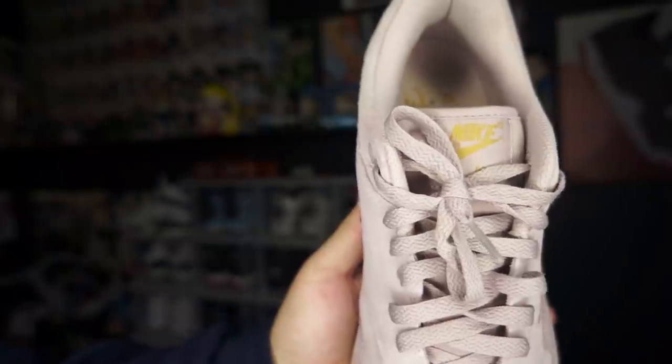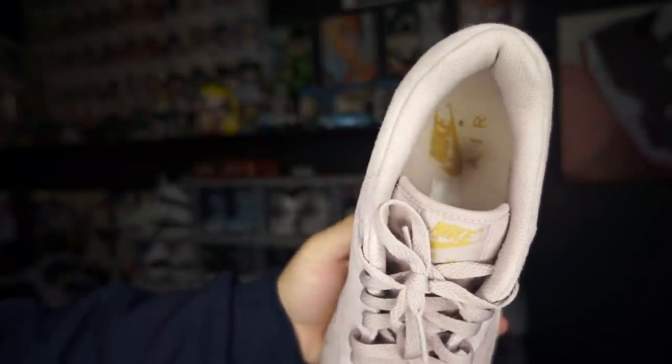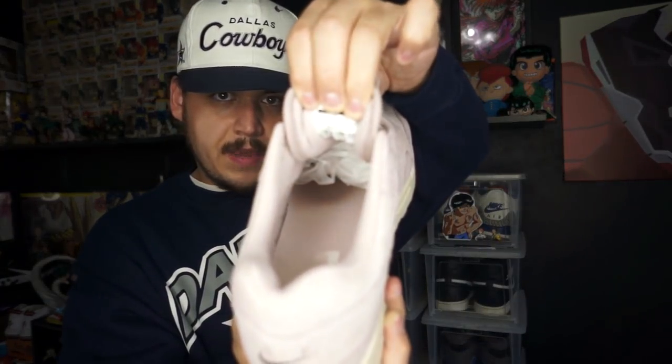And then you have a gold Nike on the tongue. And then the Nike on the inside. Really, really clean colorway in my opinion. Those are a size 11 in men's. There is the other one. But for only $10, I had to scoop these up. Because like I said, I really like the colorway. And I'm a big fan of the Air Max 1.